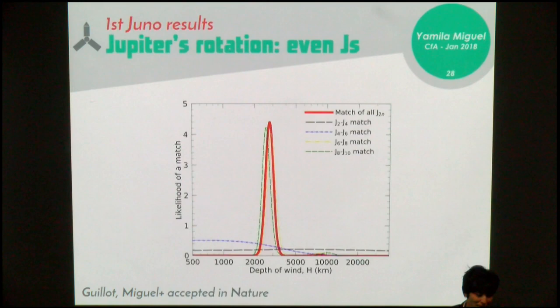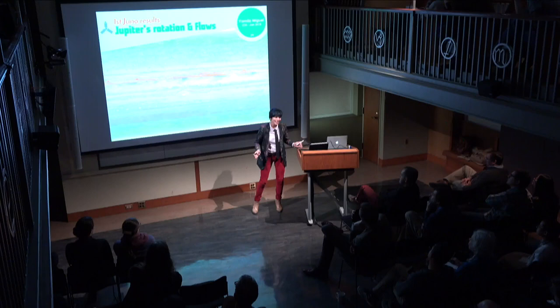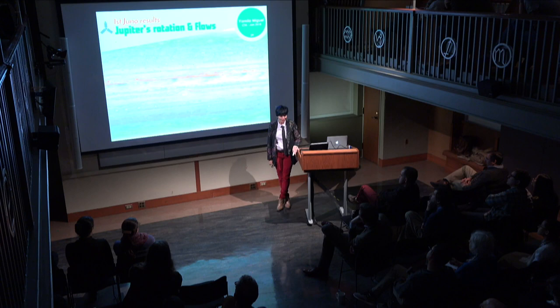So for the first time, we were able to actually say something about the depth of the winds that we observe in the atmosphere of Jupiter. And they need to be approximately 3,000 kilometers deep. So this doesn't end here. This is really exciting because we didn't know this for decades. It was a very long-standing question in planetary science.